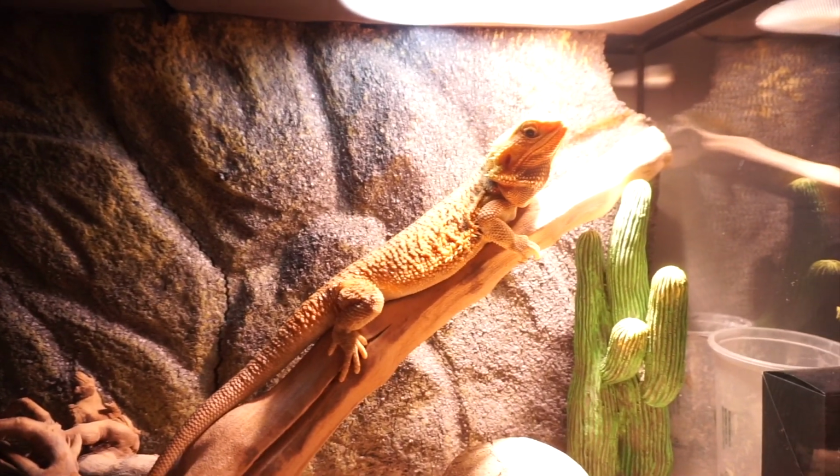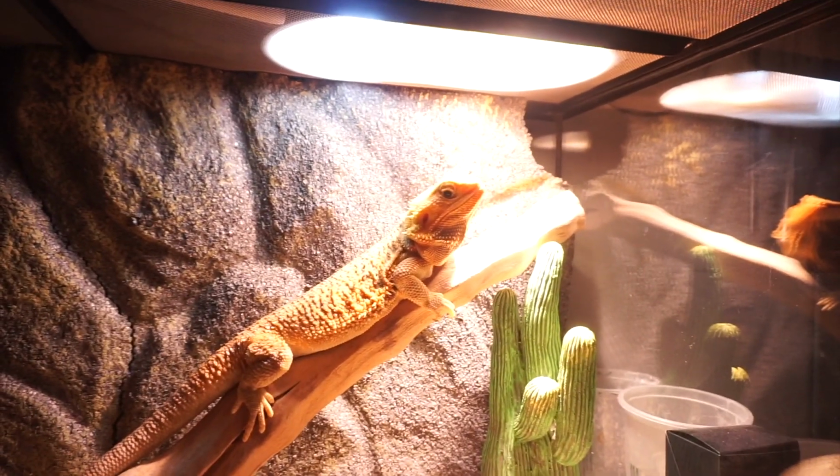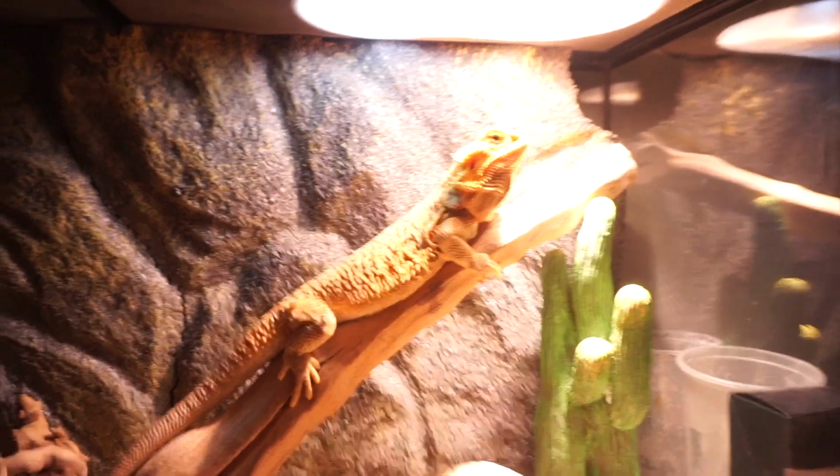So it's nothing to be concerned about. It just sometimes happens for adult bearded dragons. They get a little bit lazy. Doesn't mean they're unhealthy, but she just happens to be the type to not like to climb.